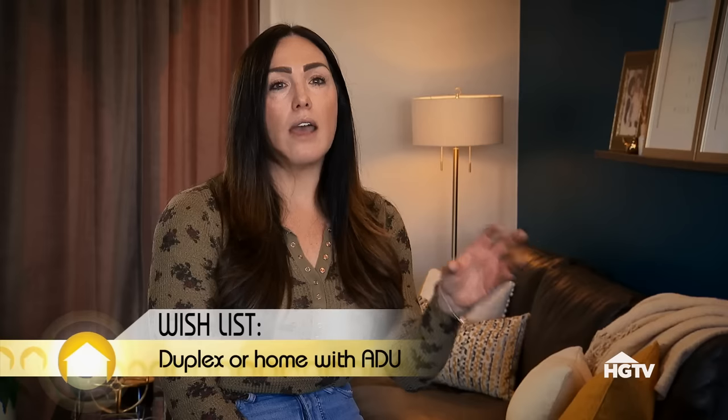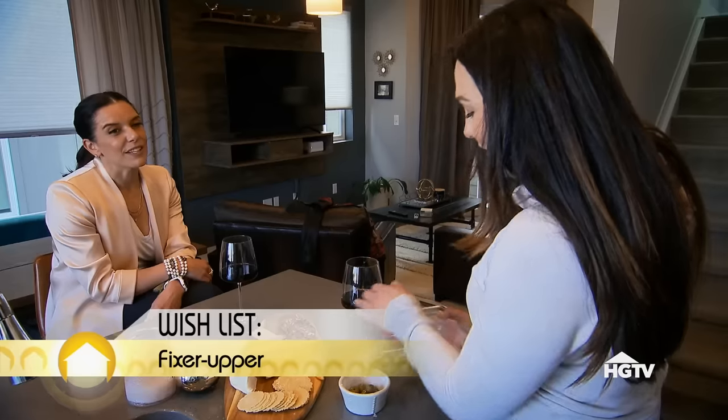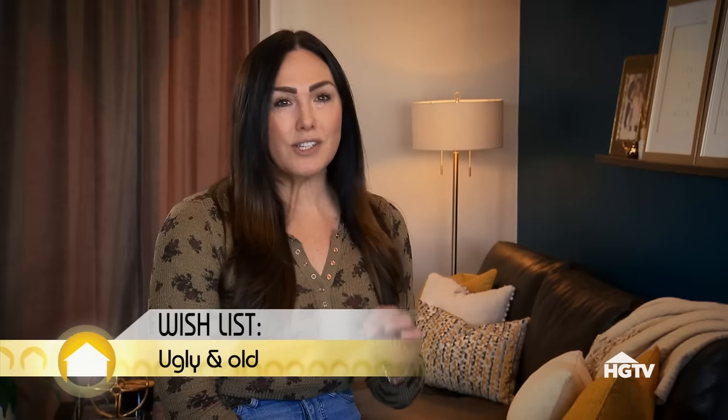My desire is to find a property that I can have either a duplex or an ADU where it can bring in rental income. I want a fixer-upper, obviously. So let's talk about how big of a project you actually want. Because of my background, the uglier, the better, the older, the better, because then it makes it an easier decision for me to say, oh yeah, that all has to go.